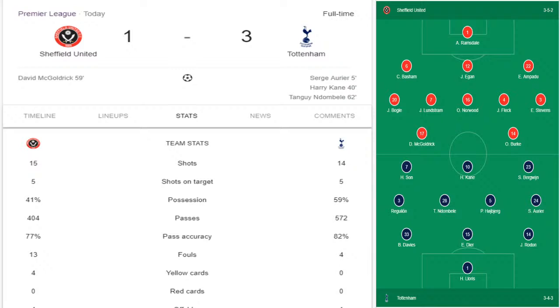Forwards into the penalty area towards Ndombele. And Ndombele with a touch. And Ndombele with a quite splendid goal. And Tottenham do re-establish the 2-goal cushion. It's Sheffield United 1, Tottenham 3.